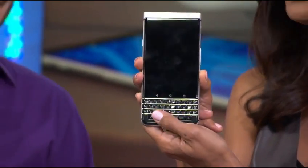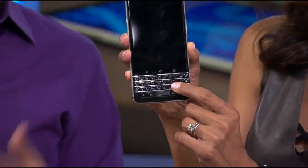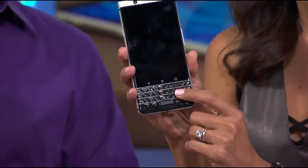I'm really interested in the BlackBerry. Again, it just feels like the old school BlackBerry. I think they did a great job. And we've got so many phones that are shiny and flashy and pretty. This is a phone that feels like it was made for grown-ups.